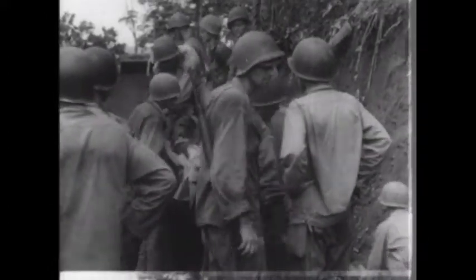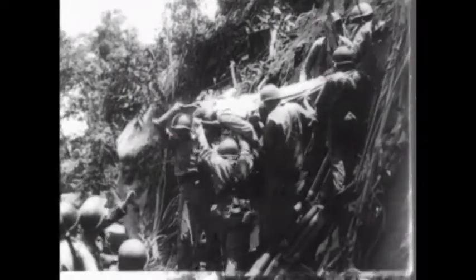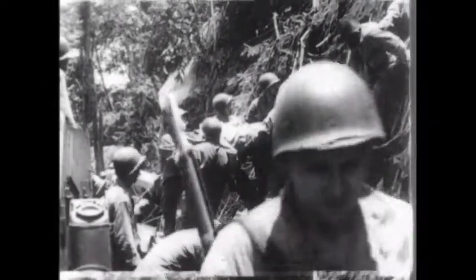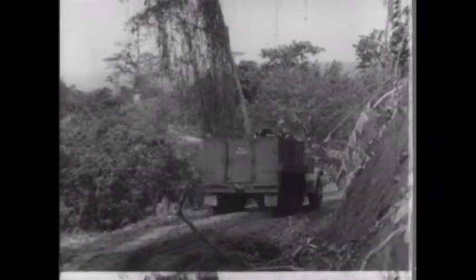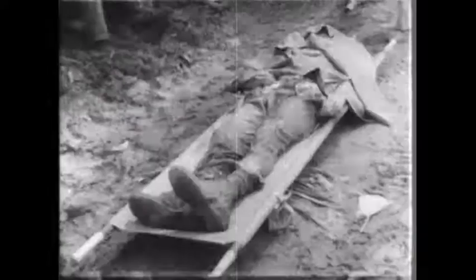After their wounds have been treated at the dressing station, the casualties are taken down the hill to the road, where they are placed in a half-track and moved to the rear. Jap mortar fire. Snipers work. 14 American dead were removed from this point in one day.